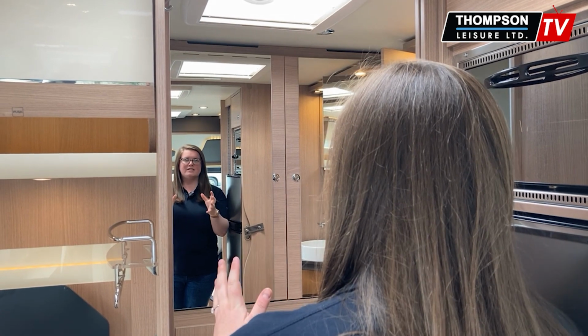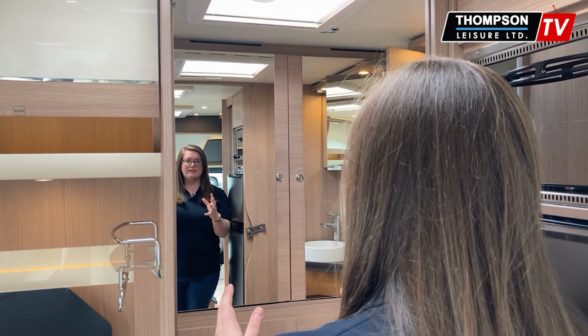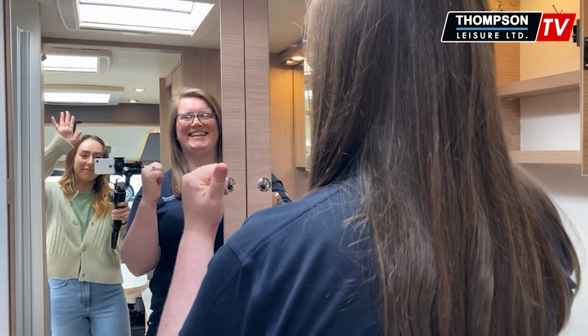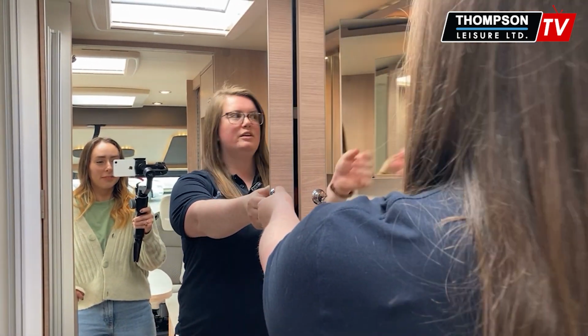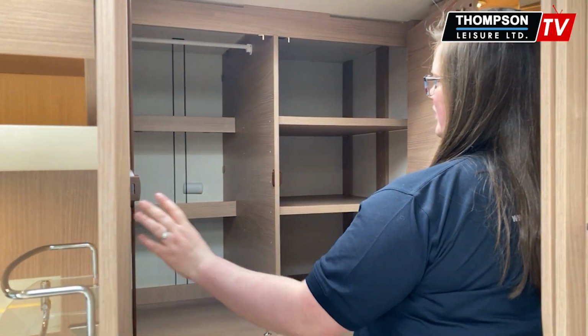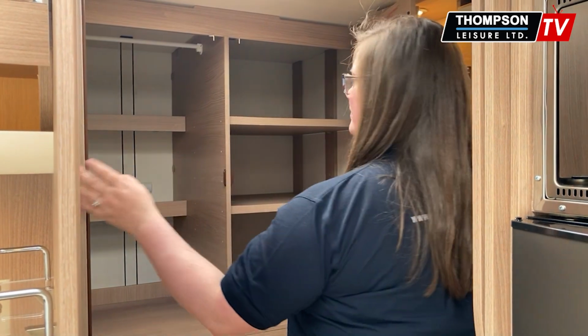So as I mentioned, tons of storage, but there's also tons of mirrors and lights in here. Here is our camerawoman Hannah and here is your storage in your enormous rear bathroom. Look at that. Now, you decide, his and hers, or just take the whole thing just for yourself.